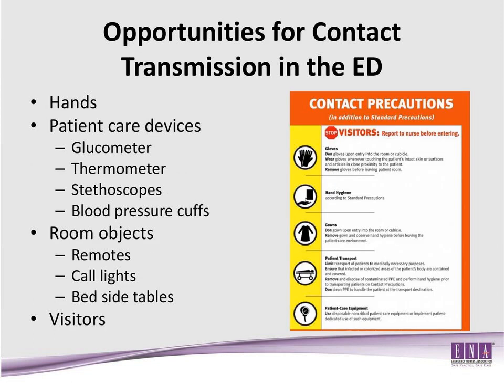Let's talk a little bit about some opportunities for contact transmission in the ED. So what are some other opportunities for further transmission? In any practice area, not just the emergency department, hands of healthcare personnel are the greatest concern. Germs on our hands may transmit pathogens if hand hygiene is not performed correctly before and after patient care.